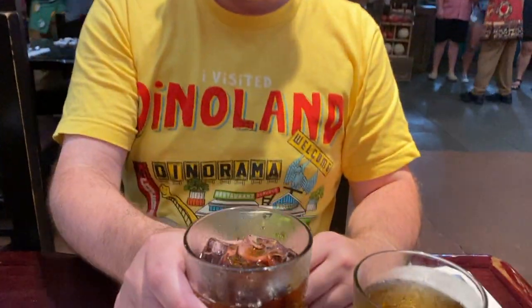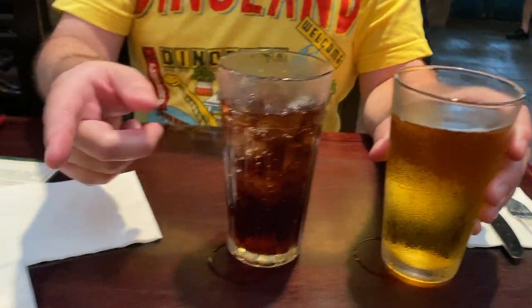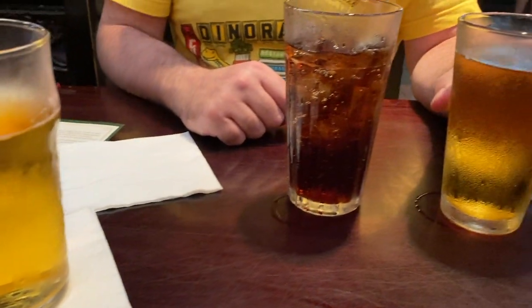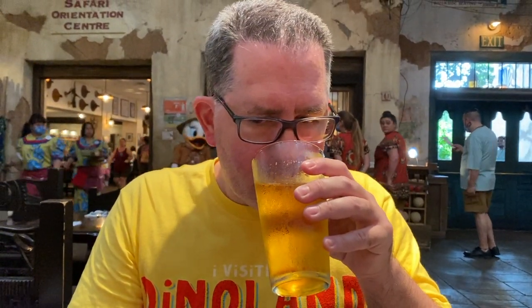Coke. Sarah got an unsweetened iced tea as always. And we also each got an Angry Orchard. However, Sarah has a much better Angry Orchard glass. It kind of flares out, if you can see that right there. But let's have a sip of Angry Orchard. It's a hot day, so perfect for a crisp apple. Oh, Daisy's on her way back. So good. Daisy's amazing.